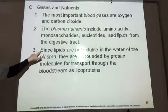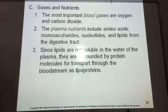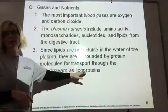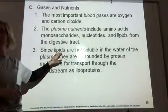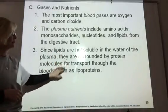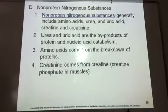Because lipids, fats, do not dissolve, they're not soluble in the water of the plasma, they're surrounded by protein molecules for transport through the bloodstream, and then they become a lipoprotein. Kind of like oil and water. Fats don't dissolve in water. So therefore they're going to be surrounded by a protein, and that protein then is called a lipoprotein.